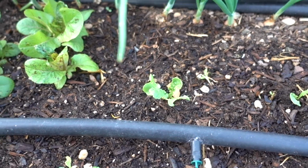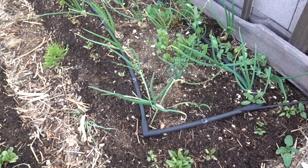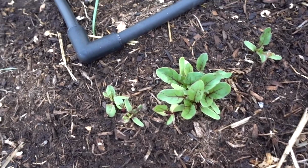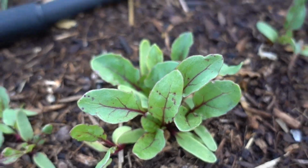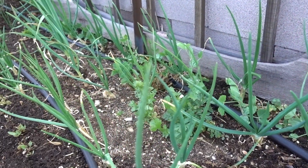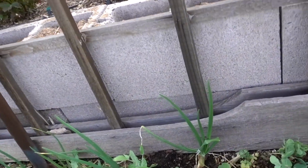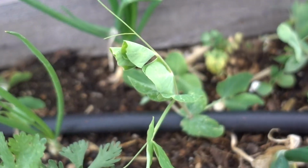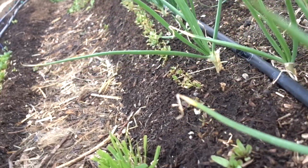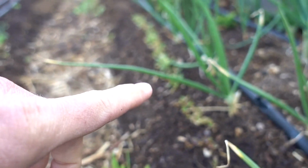But let me give you a tour and show you what we have going on here. So we'll start right here. What we have in here is we have some beets going on. So these are some beets that are growing. And we have these onions, and we got a little bit of cilantro right in there. And then we have some peas growing in there too. There's the peas and the cilantro. And you can see the row of beets that goes right along here.